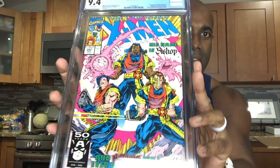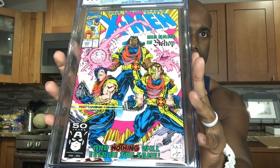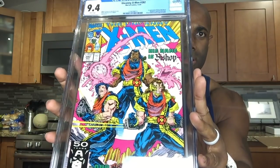First book up, and I'm just going to show you these as I pull them out of the box. The first one is Uncanny X-Men 282. It is the first appearance of Bishop, and it is a 9.4, and it is a really nice 9.4.